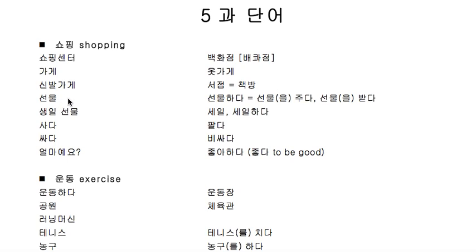그 다음에 선물. 선물은 present, gift. 그런데 you can say 선물 가게. 그러면 gift shop. 선물 가게, 이것도 let's add this. 그러면 gift store 그러겠네요.